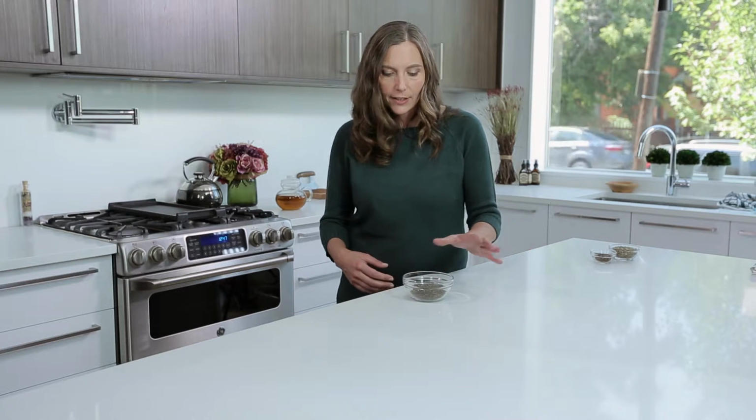So Capsella bursa-pastoris, also called shepherd's purse. We use the entire aerial portions of the plant. It is hemostatic, which means that it will regulate blood pressure. So whether you have high or low blood pressure, this is another herb that can help regulate hemostasis within the body. It's a diuretic, a urinary antiseptic, and an antipyretic, which means it reduces fever.